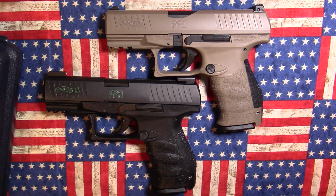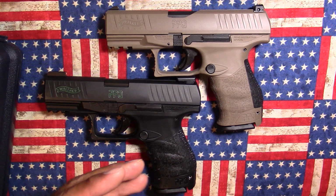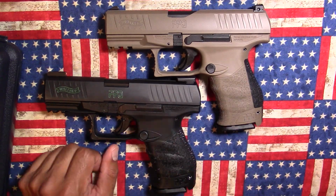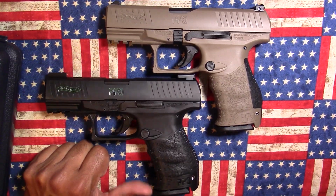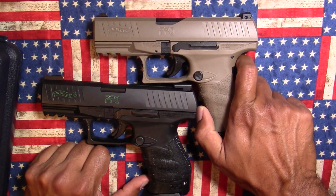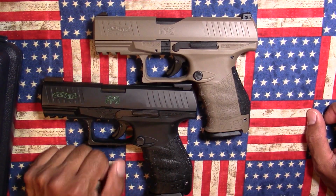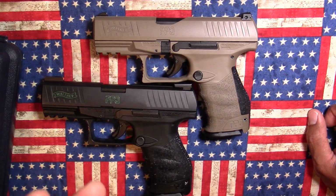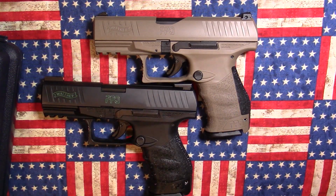I felt like if I was going to buy another striker-fired gun, why go with something different that I might feel is less superior to get rid of that P99? Instead, I decided to go with the PPQ M2 in the FDE, and I'm very excited to be owning it. Again, I'm a huge Walther fanboy, I'm not going to lie. So for me, this is a perfect pickup. At this point, I think my Walther collection is pretty much complete.